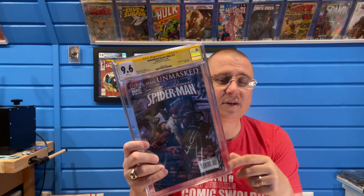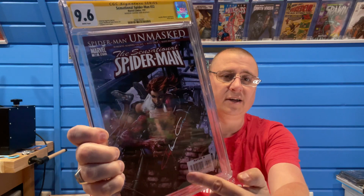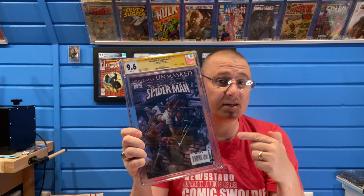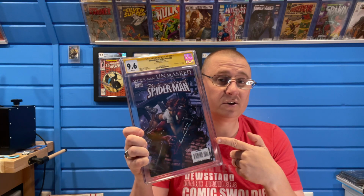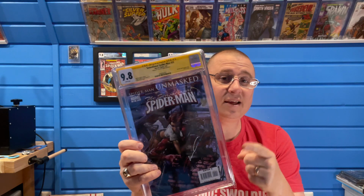Oh, nice grade, first one off the bat. 9.6. I have a feeling this is going to be the better one, but you can see Clayton Crain's signature right here on the side. I picked it to be at an angle just because it went with the picture. So this was my first Sensational Spider-Man number 32 that I had him sign. Let's see what the other one is. Whoa, nice. Very, very nice. This was unexpected.